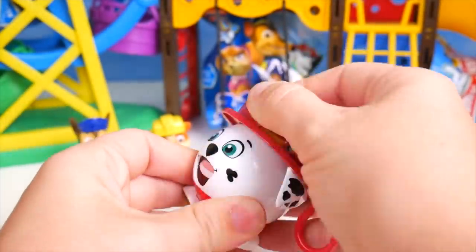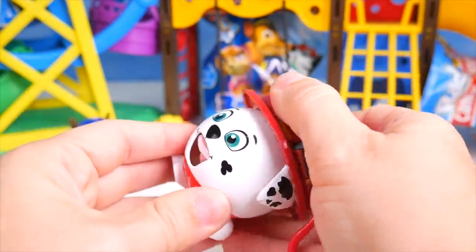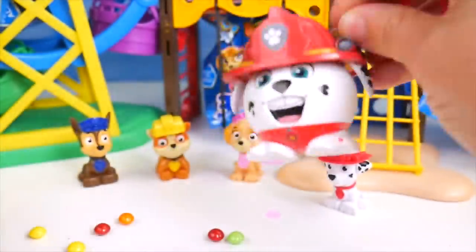So cool. Pop. Dump. I love this because it's so easy to share with a friend because you don't even have to touch anything. You're like, oh, do you want one? Okay, here you go. Pour it in your hand. So it's super easy to share and shake around.